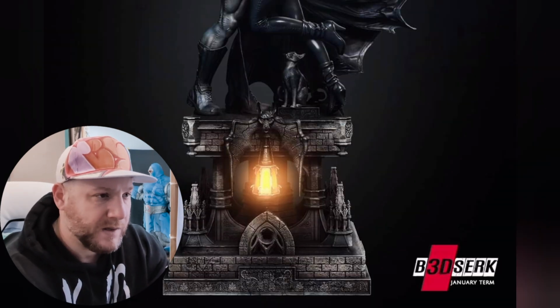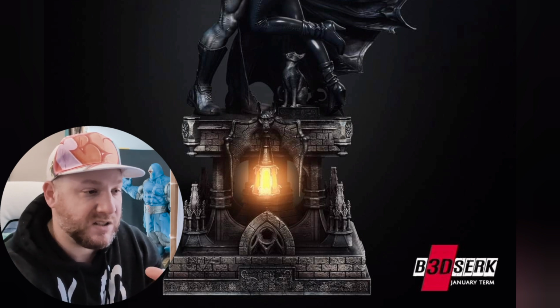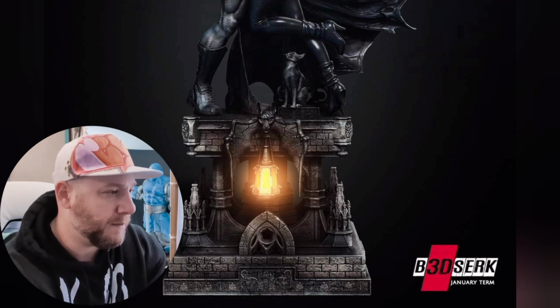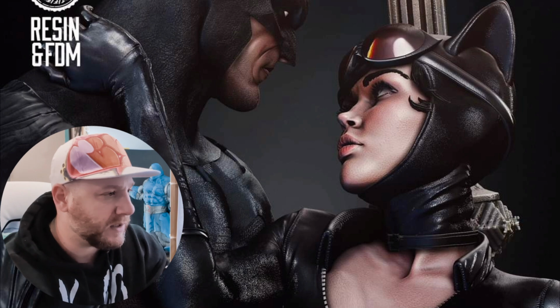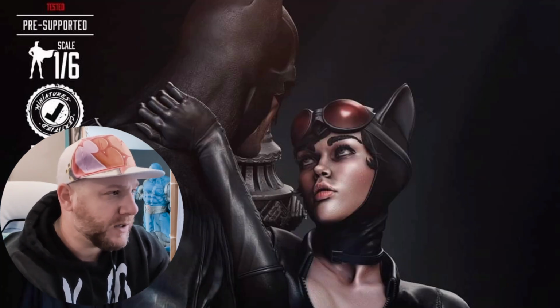I'll just give you a quick look at these colored renders since we already looked at the grayscale. When judging these photos, I like to look at the grayscale because it allows you to see the sculpt as opposed to what they might have altered in Photoshop with the coloring. So I personally like to look at the grayscale photos myself. But we'll take a look at the colored ones as well. Sometimes that's all we have are the colored renders. So looking really good.